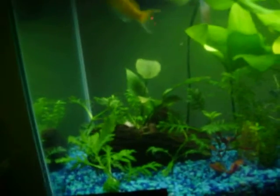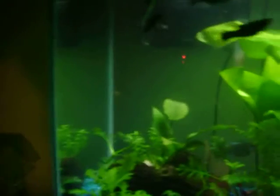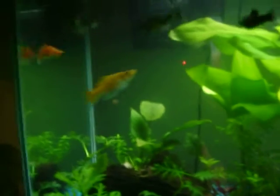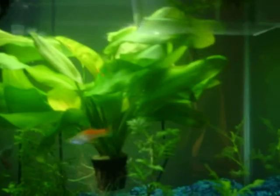But yeah, I've got some new hidey places in there. All my plants are really blooming. I actually had to pull those long string ones right there. I can never remember what they're called. I think it's an acarus or something. I had to cut them all in half and spread them around the tank.